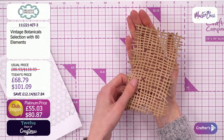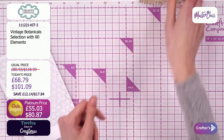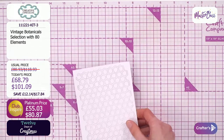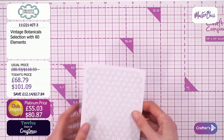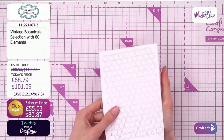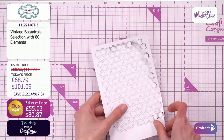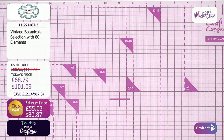Grab it while you can. Six left. Five left now. Be quick. Right, no more looking at that. Back to what we were supposed to be doing before I got distracted by pretty things. So many pretty things on the show. We've run this through the die cutting machine, and you can see one pass through, it cuts absolutely perfectly. So just removing that, and your die brush is going to be your best friend with this.